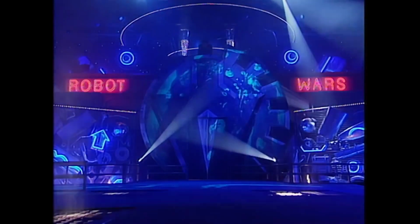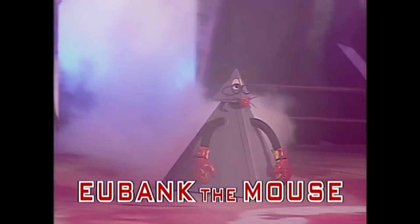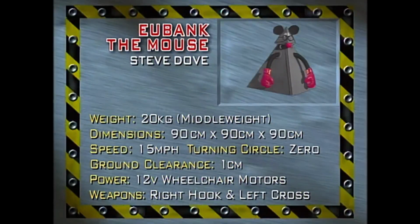From Maidenhead, Eubank the Mouse. Driven by two 12-volt wheelchair motors, this nippy rodent travels at 15 miles an hour and threatens all opponents with a mean right hook, left cross combination. Those are the final 6 contenders to show their mettle in Robot Wars. Back to you, Jeremy.